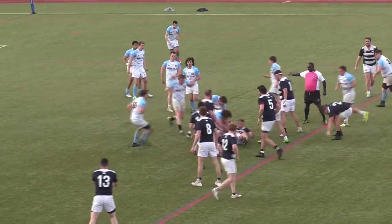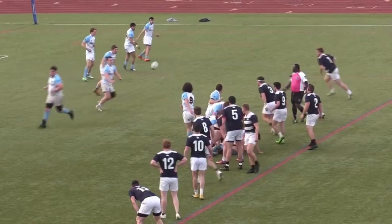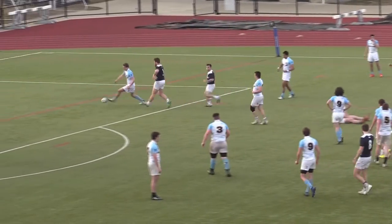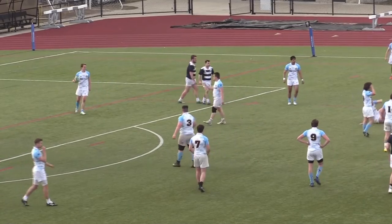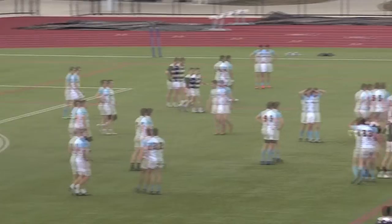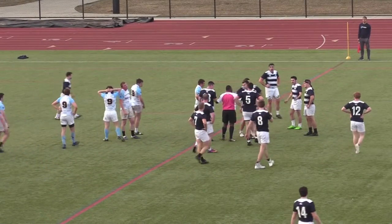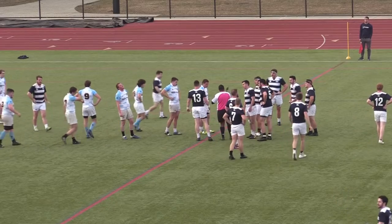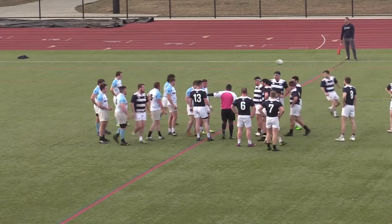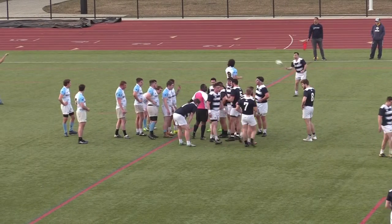Now, one of the things they might want to look at: if Roger Williams gets too spread out, a lot of times you can just take it right up the middle. And that was not a good play there. I think he's got offsides. Something. It'll knock on. Okay. There's been some pancakes. That was a noggin knock-on, yeah. Came right off the head.